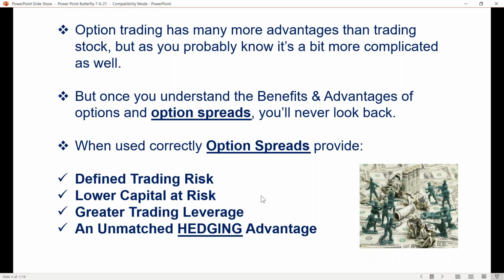Now, we've been on a tear to the upside, and one thing I always tell my clients and members is that you better understand how to hedge, because you need to be able to set and effect hedges real quickly, and these are two strategies that allow you to do that.